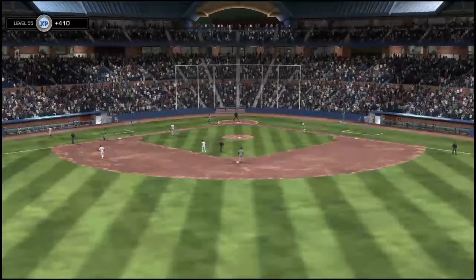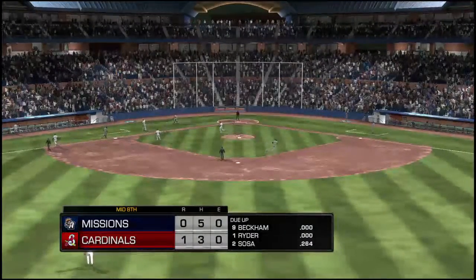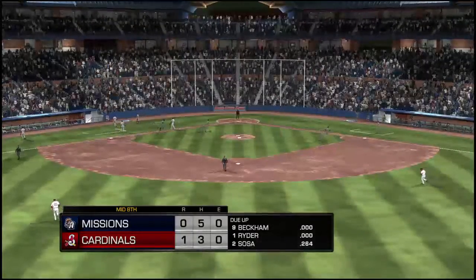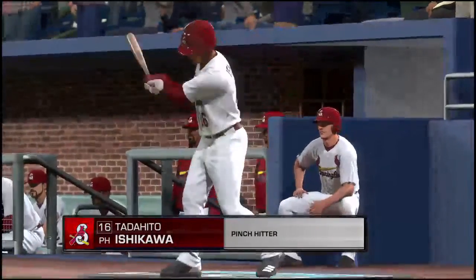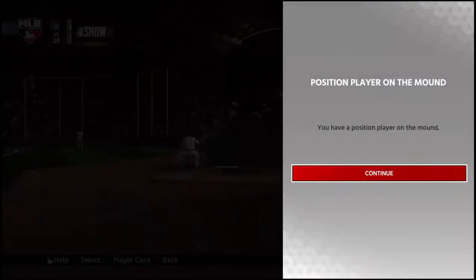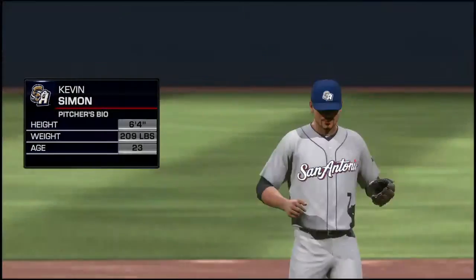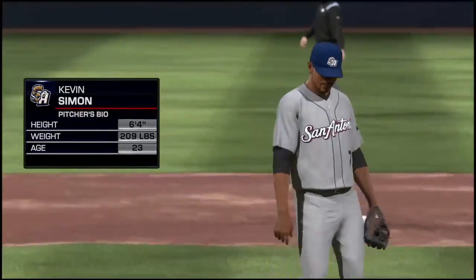So no runs here on a base hit, no errors, and 1 man left aboard. Home half of the 8th straight ahead. Springfield's out in front, 1-0. Tanahito Ishikawa is going to grab a bat here as he looks to try to set the table in the bottom of the 8th as they look for some insurance. Kevin Simon is on the pitch out of the bullpen in the bottom half of the 8th.